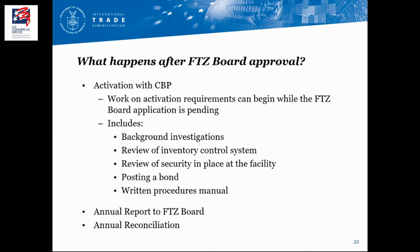Okay. Hopefully there are no questions on that, otherwise I will defer them to CBP. But otherwise, once you're approved, you're up and running, you're using the FTZ, there are a few things you will need to do.